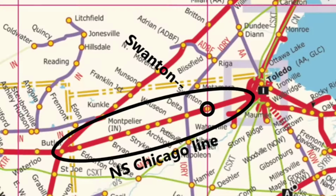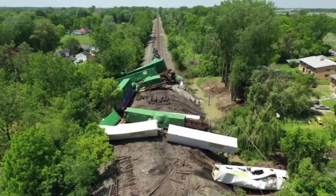This derailment blocked the NS Chicago line for days. Amtrak and freight trains had to reroute, causing many delays and congestion, hurting the infrastructure badly. The most surprising part is that no one was injured in this accident, but just barely.